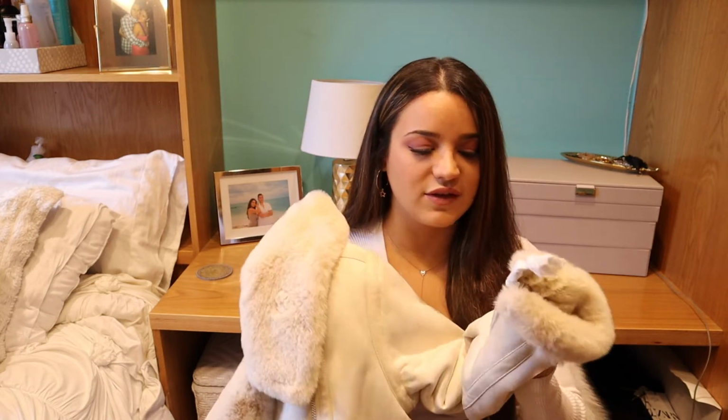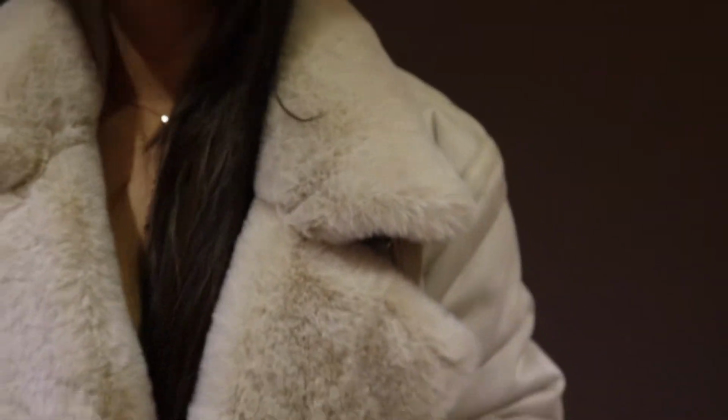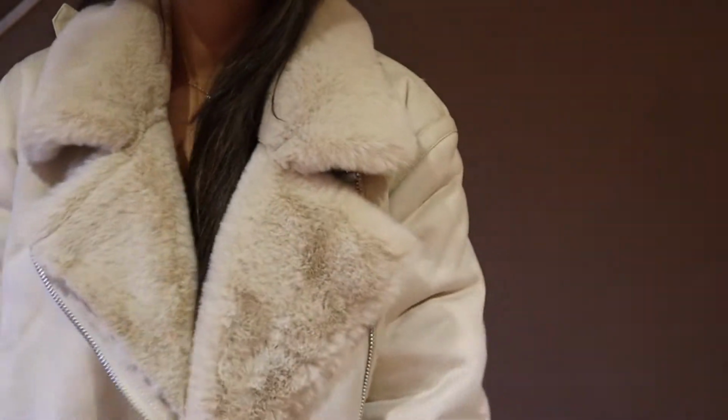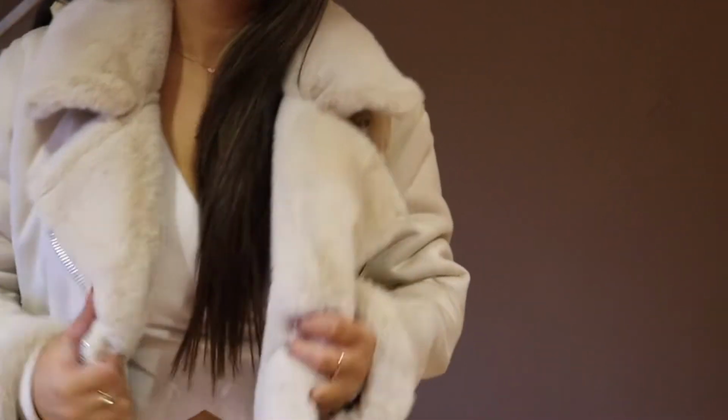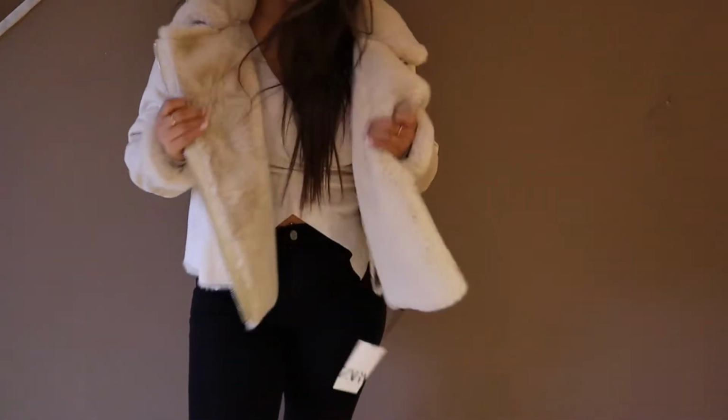And I love this cream color. I don't have anything like this. So to add this to my wardrobe, I'm very happy about it. I love it. And also, you can't feel it, but inside this fur, it's so soft. Like, I could fall asleep on it. It's so soft. So yes, I love this piece.